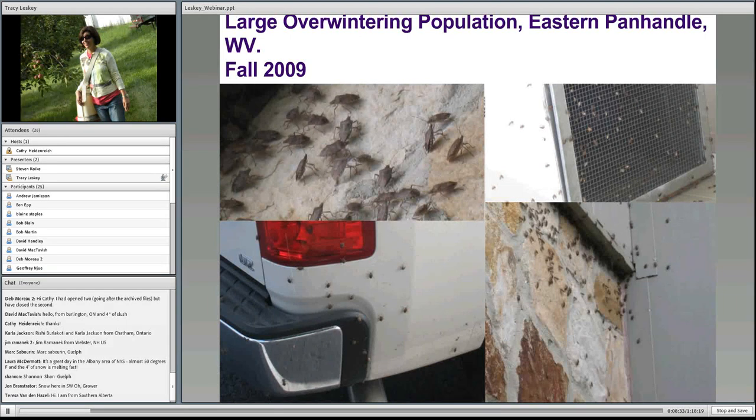In 2009, the other thing that we observed was a tremendously large overwintering population. These photographs were taken on our building here at the lab at the Appalachian Fruit Research Station. So you can see the adults aggregating on the sides of the building. On the lower left, you can see the bumper of someone's vehicle with brown marmorated stink bugs. And this really highlights the fact that they are excellent hitchhikers and can be taken to new areas just because of this behavior we see in the fall, where they aggregate in tight quarters, including vehicles. And then we also had problems with them actually clogging our air intake vent, which you see in the upper right.